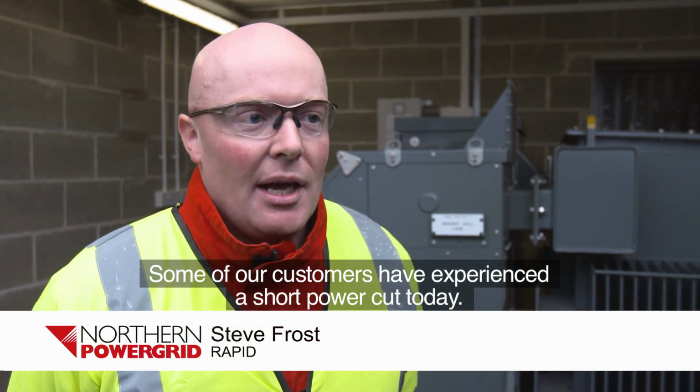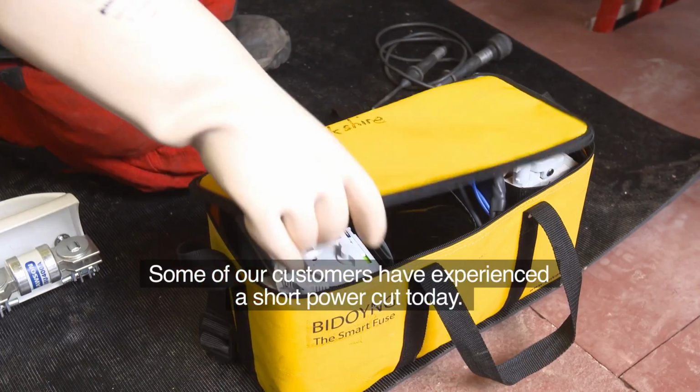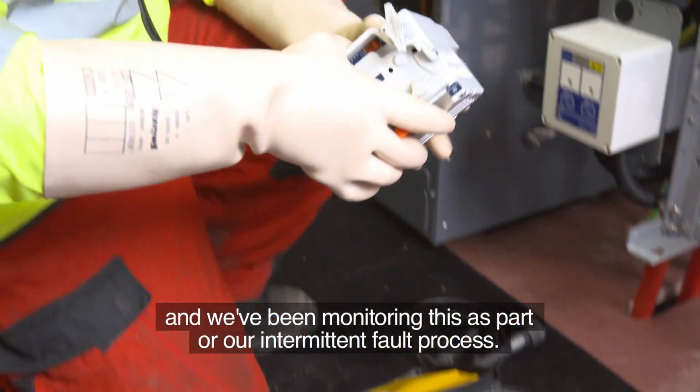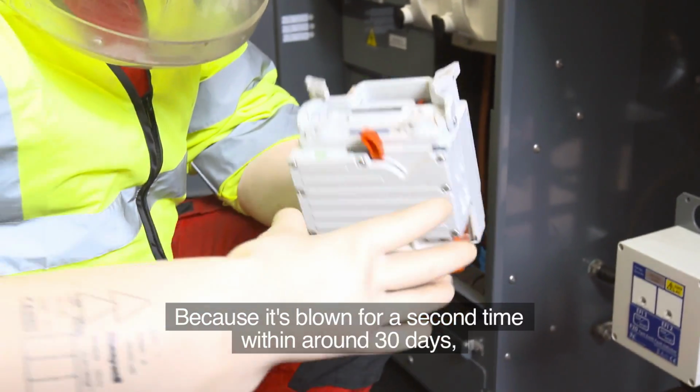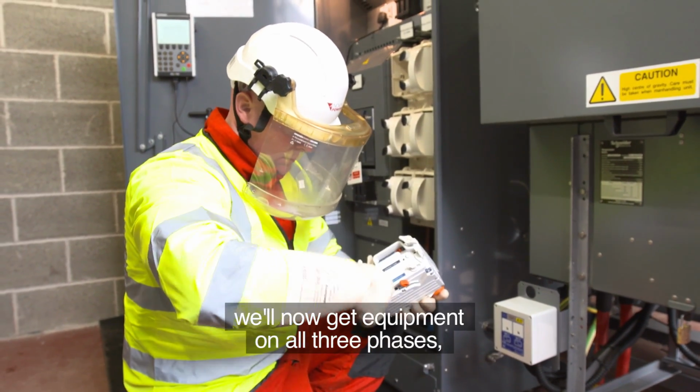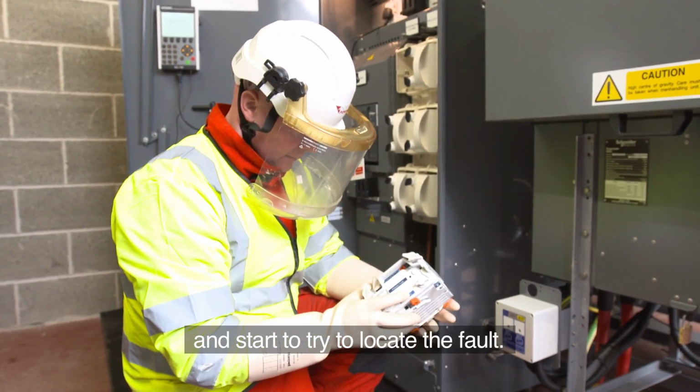Some of our customers have experienced a short power cut today. We fitted a smart fuse and we've been monitoring this as part of our intermittent fault process. Because it's blown for a second time within 30 days, we'll now get equipment on all three phases and start to try to locate the fault.